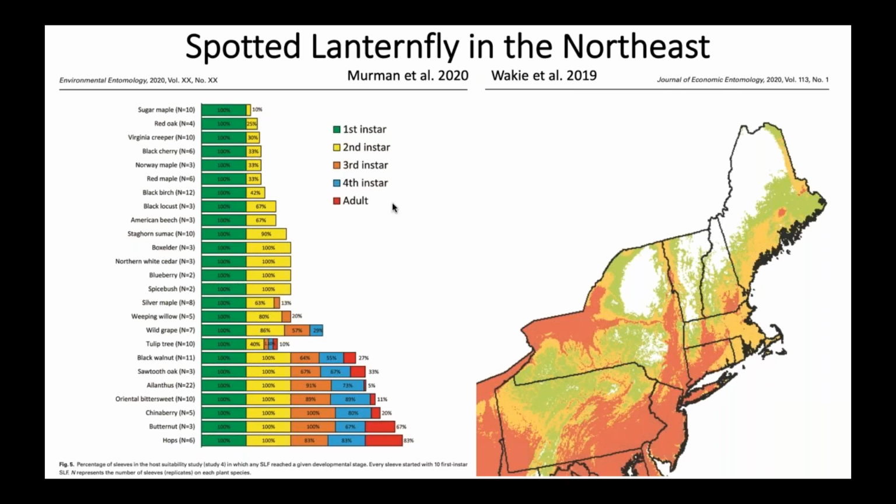And again, we have all these suitable hosts, but we also have a lot of suitability environmentally. For our research here at UMass, we've been focusing on the Connecticut River Valley, which on this map is red, meaning highly suitable environmentally. This is based on temperature, rainfall, and the presence of tree of heaven. Most of central Massachusetts and eastern Mass are suitable habitat in the orange. The only region of Massachusetts that's not suitable is the Berkshires and more western Massachusetts, where it just seems to be a little bit too cold for the insect to complete its life cycle.